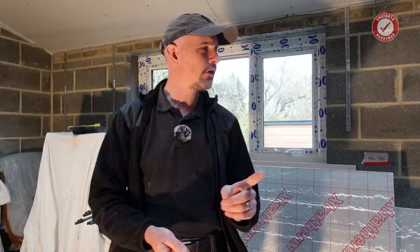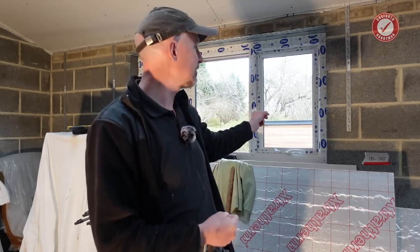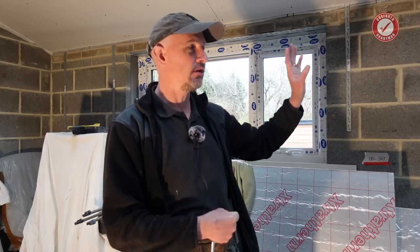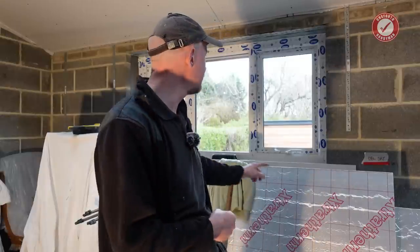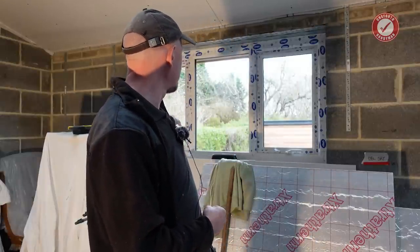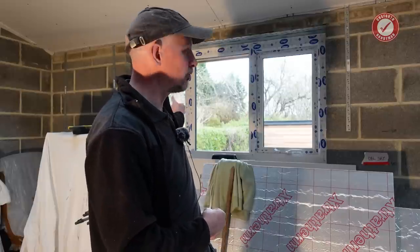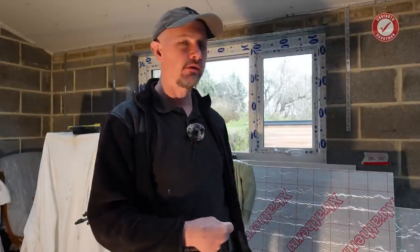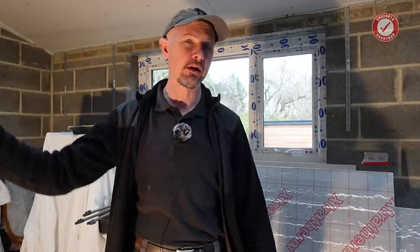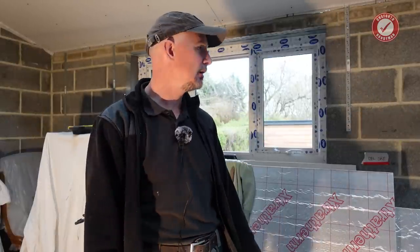Have I mentioned we do actually have at least some windows now? We've got basically everything in apart from the bifolds, although that's been a comedy of errors as well. One of the panes of glass is broken in that one, so they're coming out to replace that. The back door had the wrong sill, so they're coming out to replace that, which means that the back door is only half fitted at the minute. And as I say, we're still waiting on the bifolds.